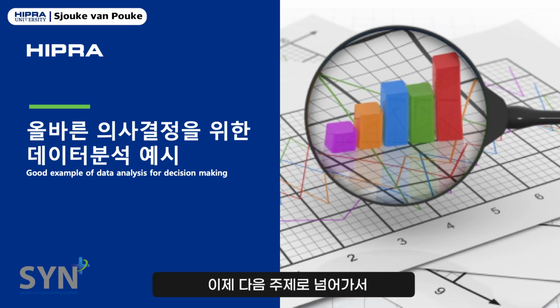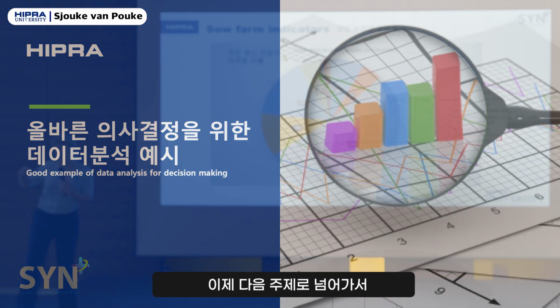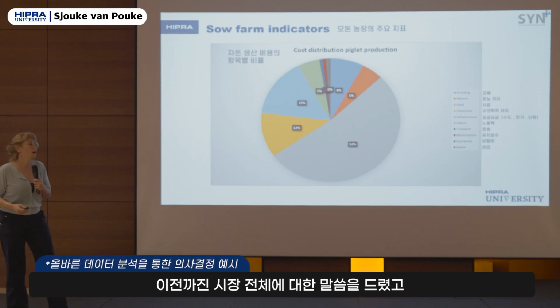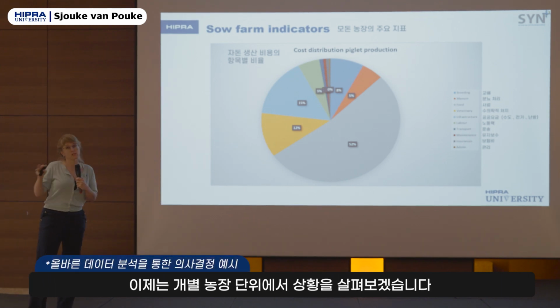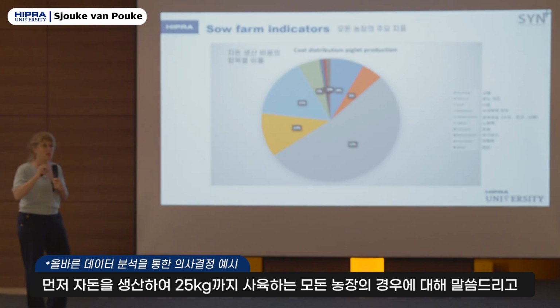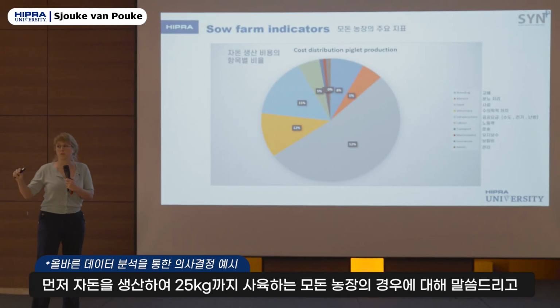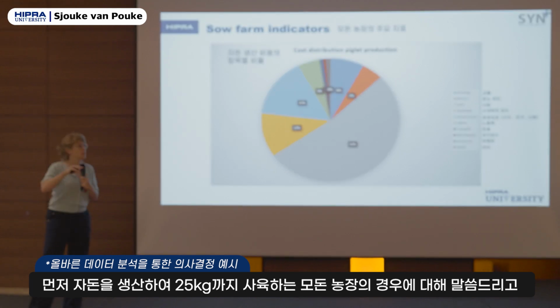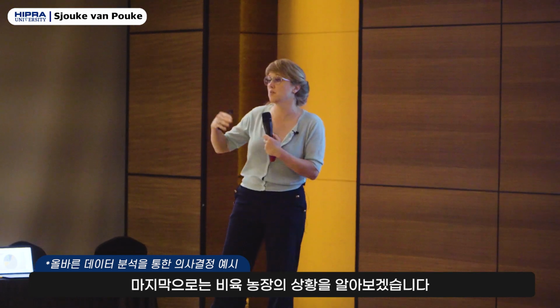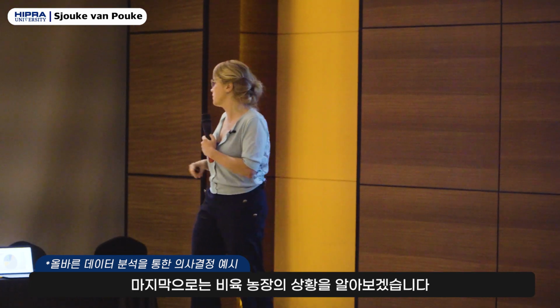And so if we then move on to the next part of the presentation, where we will be looking no longer at the market but at farm level, on the next slide I did a split up. The first part, we are looking into the situation of a sow farm, delivering piglets at the age of about 10 weeks, so 25 kilograms. In the very last part, we will be looking more into the situation of fattening farms.